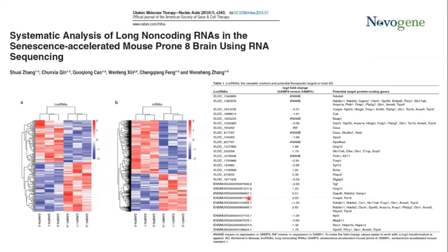Here is an example of the long non-coding RNA study. With this strategy, we can sequence both the coding and the non-coding RNA information. The differential gene expression can also be studied. This heat map is used to find genes with similar expression patterns in the various experimental conditions.